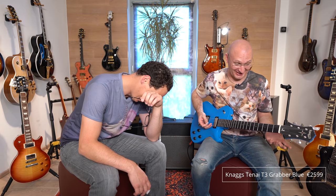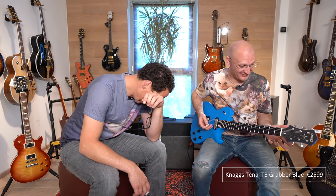So I like these knobs. Mini humbucker, which is like a humbucker, just smaller. It's blue, it's got quarter strings. What? It's quarter to six. It's got the little brightness.